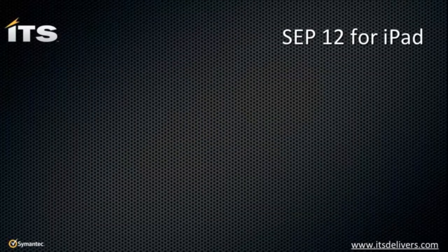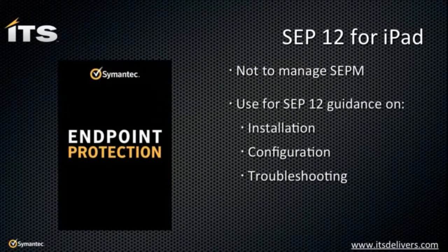SEP12 for iPad. So this is a cool new app that's come out. Again, you're probably like, oh, SEP12 for iPad. Okay, so we can manage our SEP environment off of this. Or maybe you're thinking, no, maybe it's antivirus for the iPad. Unfortunately, Apple has not let anybody add antivirus to their framework. So in the meantime, this is just a tool for installation, configuration, and troubleshooting of Symantec Endpoint Protection.